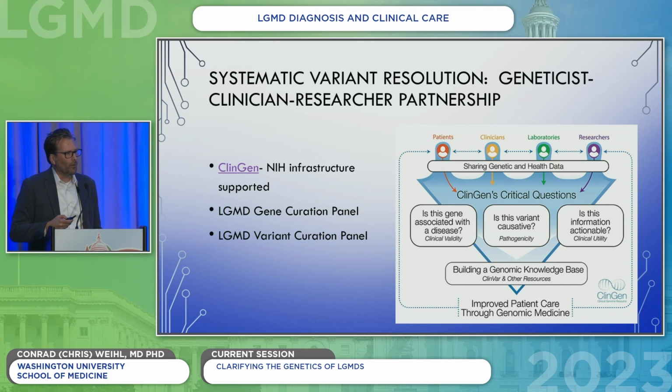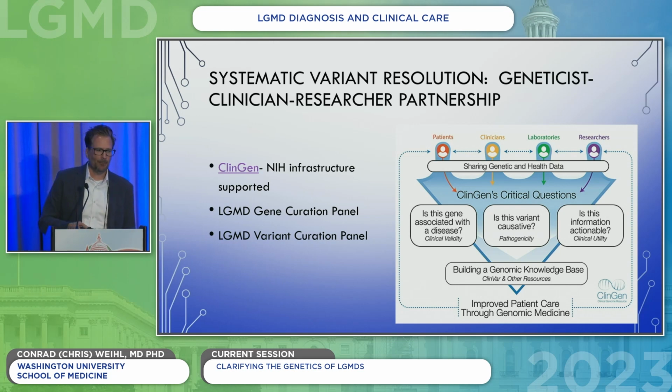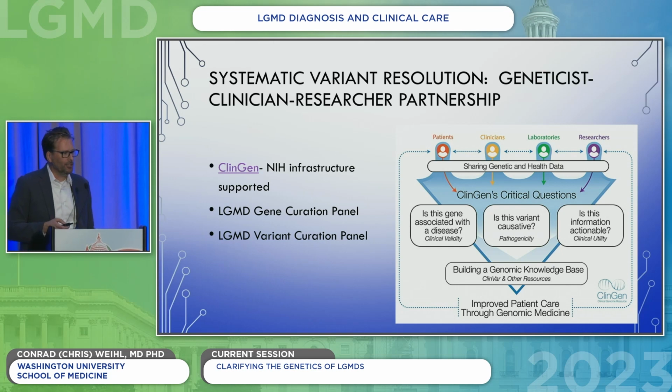And so how do we solve this issue? How do we get ahead of the game? We've been working with ClinGen to do systematic variant resolution, and this has been a partnership with the NIH. We've actually been partnering also with the Jane Foundation as well as Cure Calpain to create curation panels.